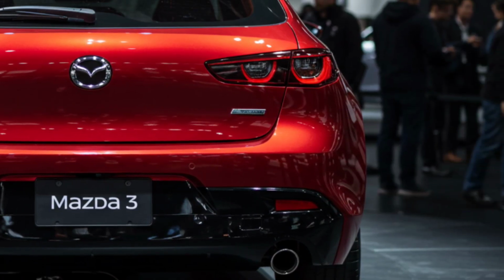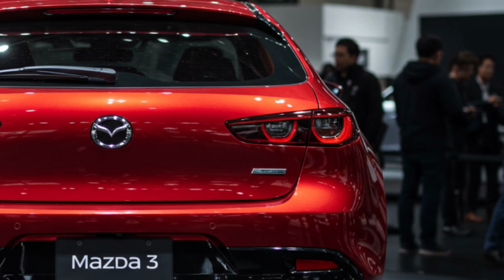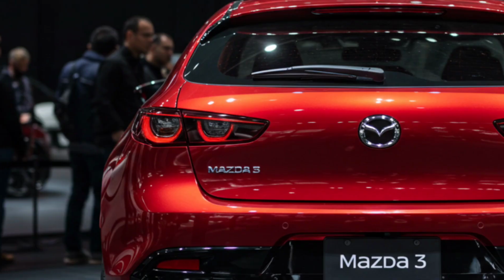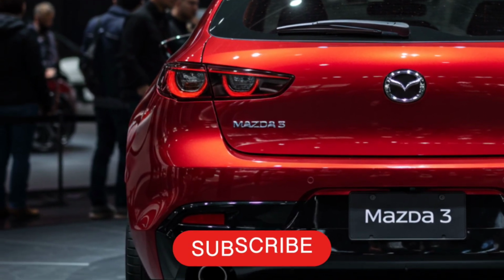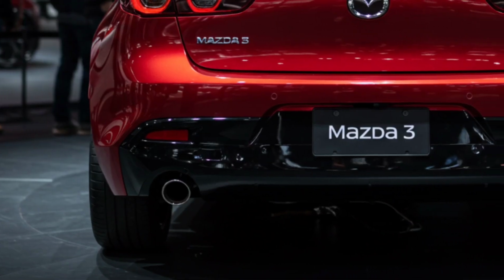Today we're taking a look at a car that's always had a sweet spot in my heart, and probably yours too, the 2026 Mazda 3. If you've ever loved a car that punches above its weight, drives like a dream, and looks more expensive than it really is, then yeah, this is the one.